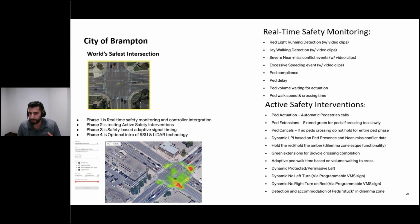As we move into phase 3, we're going to try to implement adaptive signal timing based off of how the safety profile of the intersection is changing. And then as we move into stage 4, it's the optional introduction of RSU and LiDAR technologies at the intersection to improve accuracies and efficiencies.